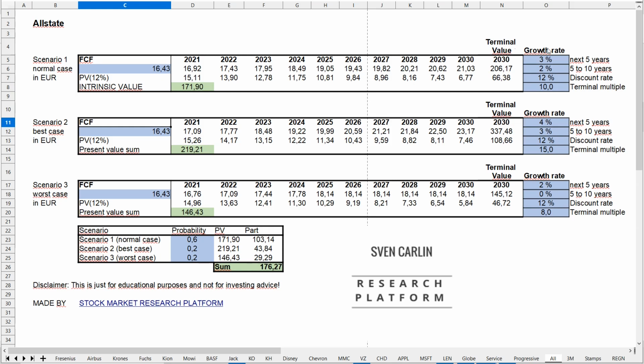And then also we need a growth rate over the next 5 years. I put 3% because it's a very slow growing business. In the past it was a little bit more, but I'm very conservative with these calculations. So let's say 3%. And for the years 6 to 10, 2%.